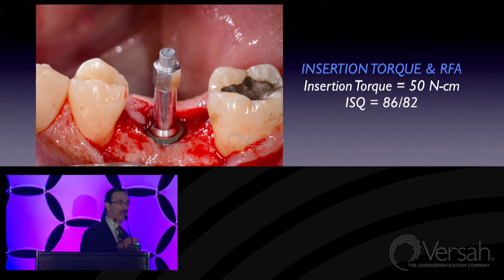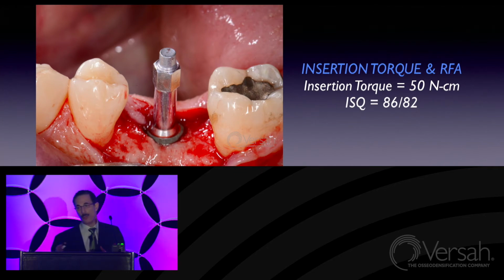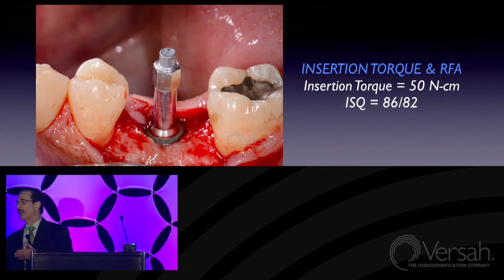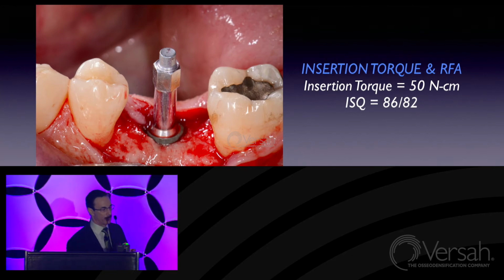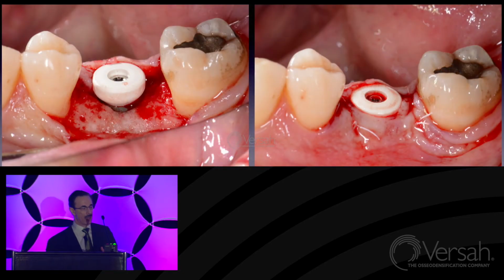If I had an insertion torque of maybe 100 or so, I might be even more worried that I might be over-torquing, over-stressing this. But the RFA values that I've seen when using a densifying protocol have certainly increased. Now, this happened to be a type 2, type 3 bone case. I placed a healing abutment on and brought them back at 2 weeks.